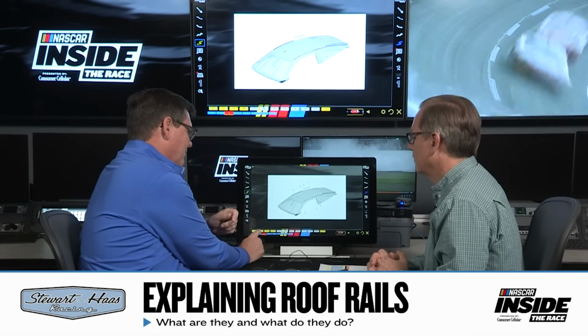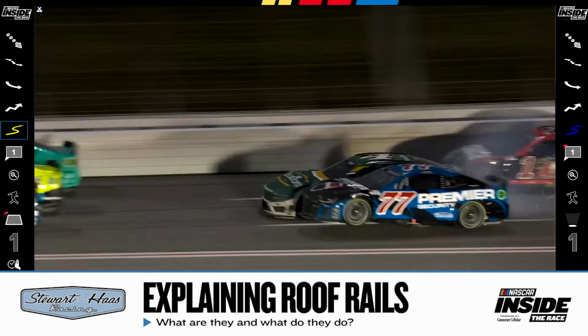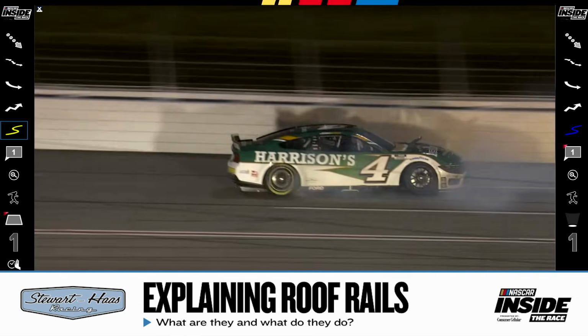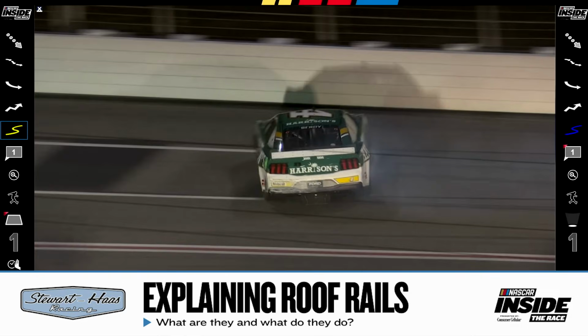What do they do? Let's talk about the roof rails in general. We have, unfortunately, poor Josh Berry. We had to pick an SHR car, so the 4 spinning down the backstretch of Atlanta. We're going to come to a freeze here, and I need you to help the fan at home understand why NASCAR cares about these rails.